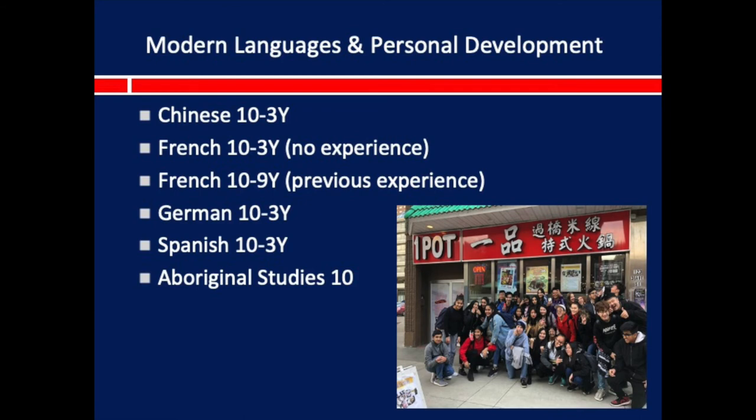So we know a lot of students in schools have French. So if you have a background in French at all, then please sign up for the 9Y. Aboriginal Studies is not a language course. It's a personal culture course. So it's really cool. So you learn history, traditions, stories, lots of great things in that course. Ab Studies, if you go to the 30 level, can be used as an academic course to apply for university too. So great thing.